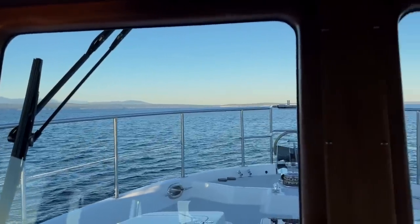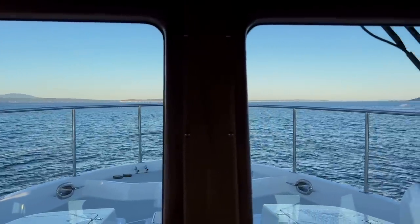Man, it is a perfect day to be going back. There's zero wind, 0.7 knots of wind, so it's absolutely perfect. It's a beautiful, beautiful day. It's freezing outside, but we'll take the sun and the blue sky and the flat water and no wind.